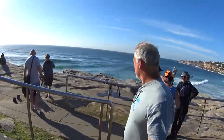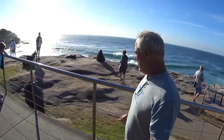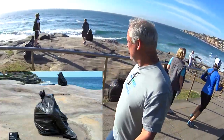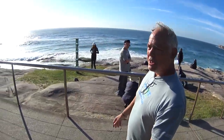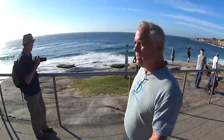Well, as we leave Tamarama, we'll see a different artwork placed right along the walkway. Sometimes in very interesting positions. So as you go around a corner of the walkway, you never know what you might see. Yeah, it can be quite good.